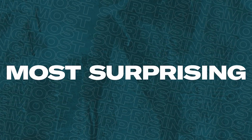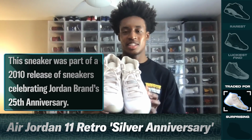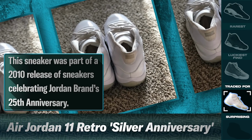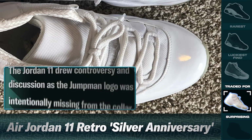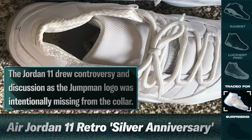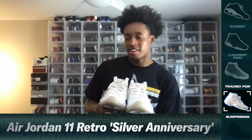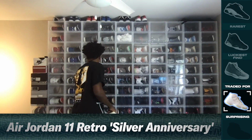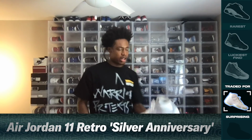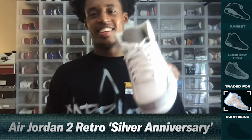Most surprising, the Jordan 11 anniversaries. You don't see these too often. Found these at Round 2, and they gave me a pretty good deal. I think it was like 2 something, and it was brand new, so I couldn't pass it up. I know someone out there definitely has these, but if they have these, then I know for sure they probably won't have these. The anniversary 2s. People don't really like the 2s, but no matter if people say it's ugly or anything like that, I get what I like.